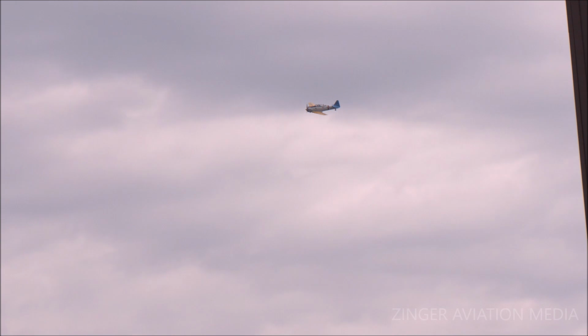It was the one aircraft that you would need to show me to verify this. This is it.